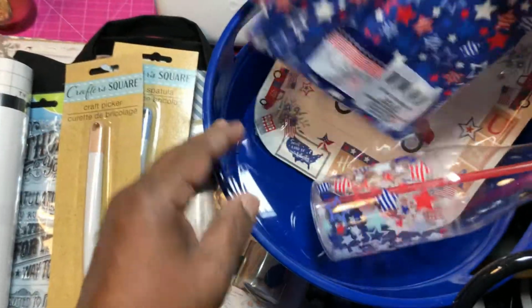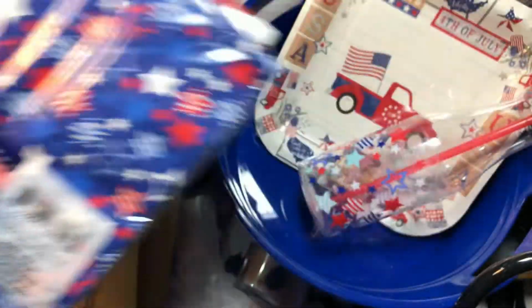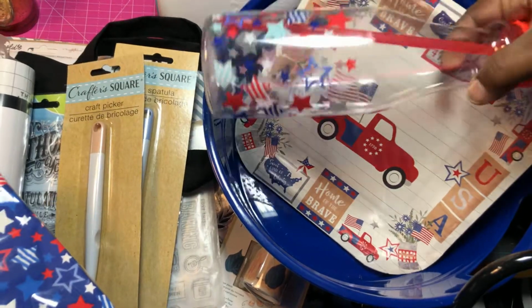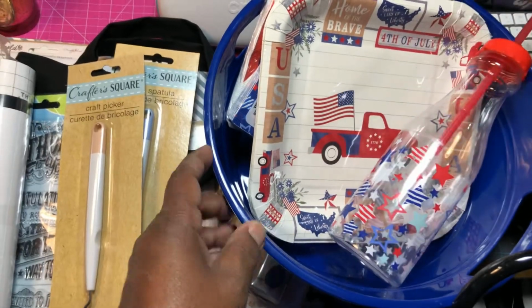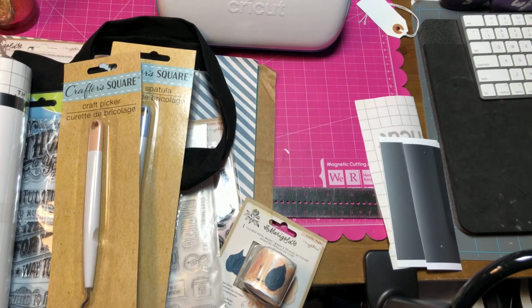Let's see. We got some napkins. See, I think that these look like really good quality. Like, I would have expected to see this in Walmart, not Dollar Tree. But these plates are really cute. And then this bucket, you can put drinks or something in. So I thought these were really cute things. So that's what I picked up.